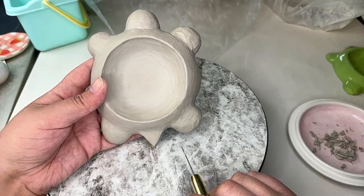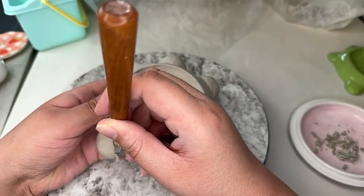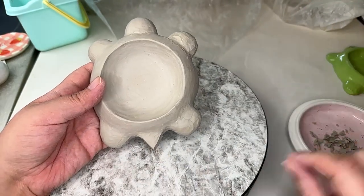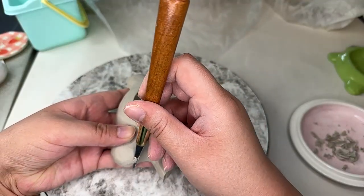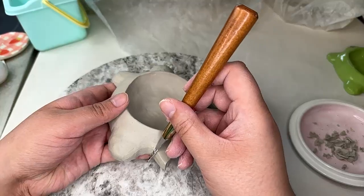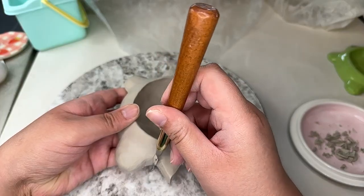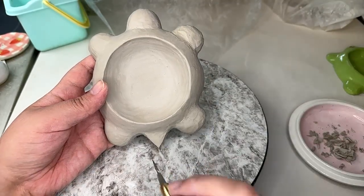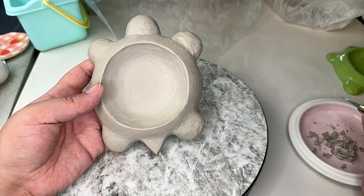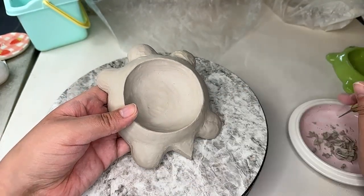Maybe I should see how much I can fix this one. This one's pretty... I mean, it is a lot bigger than I want it to be. It's a little bit further away from the tail, so I think maybe I do need to trim this a tiny bit. This side is kind of bothering me because it's super weird over here.